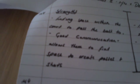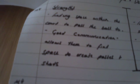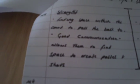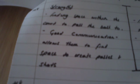Also, they're very good at communication, so obviously they know where each other are on the pitch. Again, this creates passing, so more spaces within the court, and also it gives them a chance to shoot, more chance of scoring as well, because they're talking to each other, finding space, moving, seeing where each other are, seeing where the opponents are, which is creating more shooting chances.